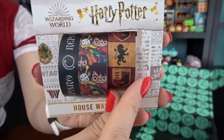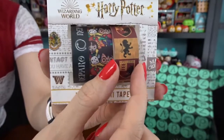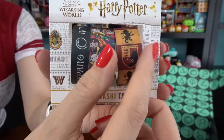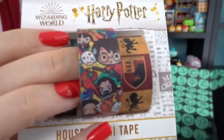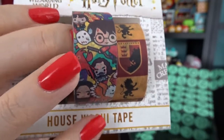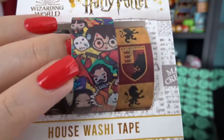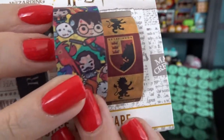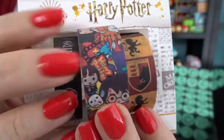This is adorable. Let's get a close-up of the adorable pattern on these tapes. Here's my Gryffindor specific washi tape. It's pretty thick. I like the width on that. And it's got the Gryffindor lion, it's got a shield, and that just repeats. Then look at these adorable characters. We have sticky notes that they sent us that have basically this same design. I don't know if this particular design is called something when the characters are that little and cute, but this is just too cute. I love this washi tape. Love, love, love. That is my favorite.